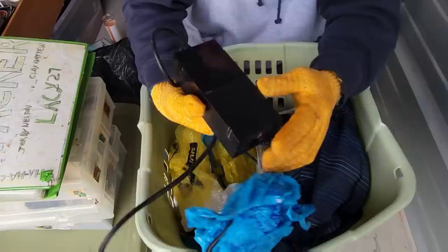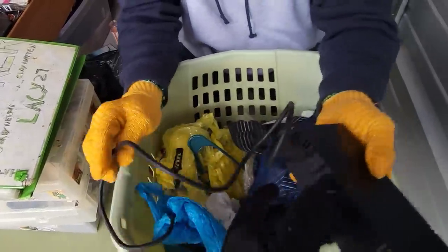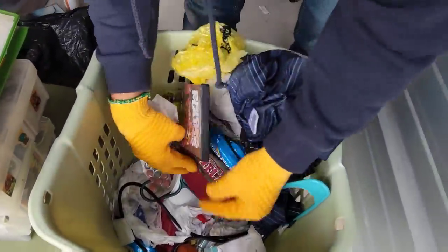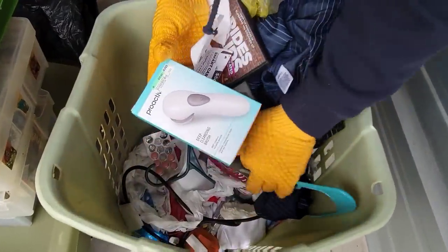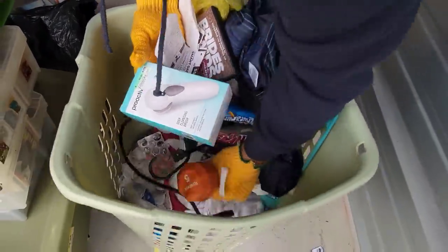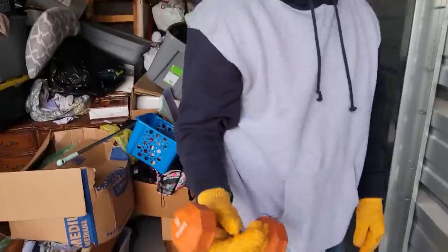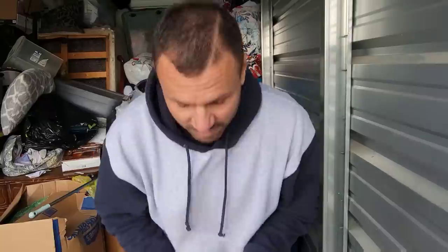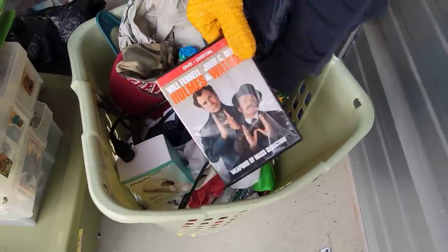Wait, here's something. It's a power supply. Xbox. That's Xbox right there. Xbox One power supply. What else is in here? How random. Bridesmaids. Okay. I think that's for scrubbing. Oh, yeah. Feeling it, baby. Watch this. That's how I roll. Okay. All right. What else we got? There's more stuff down in here. There's stuff hidden deep down in here.